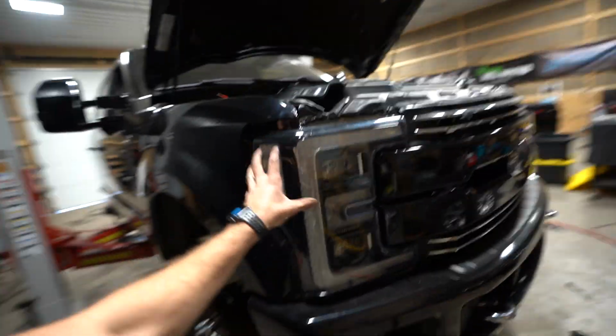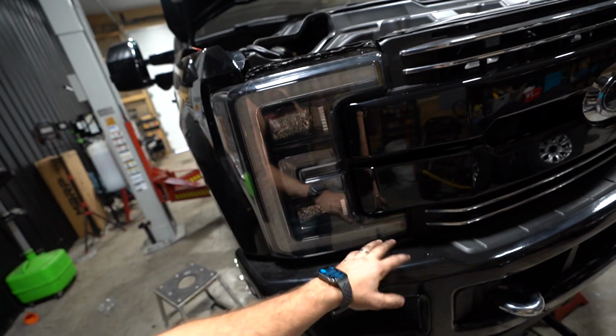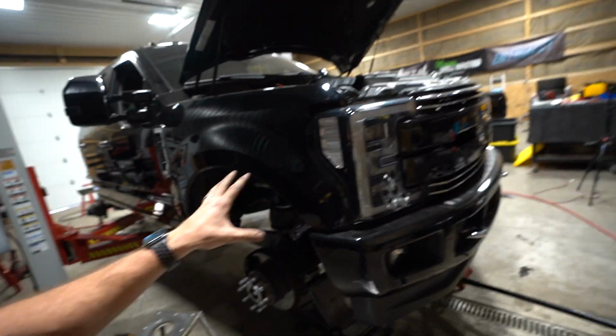We've got our custom built in-house blacked out paint match bezels with our masked out LED C light, and then we've got our clear lenses in the side. So we did delete all of the orange lighting off this truck.